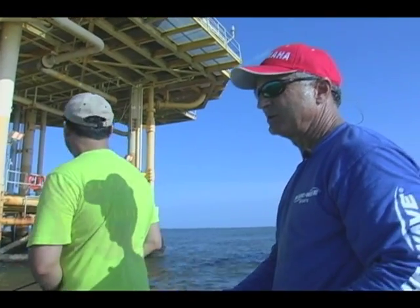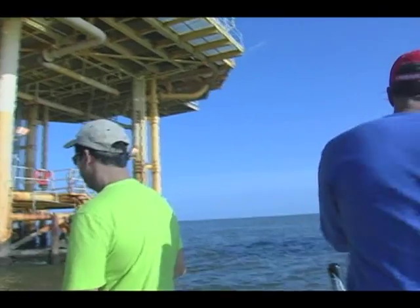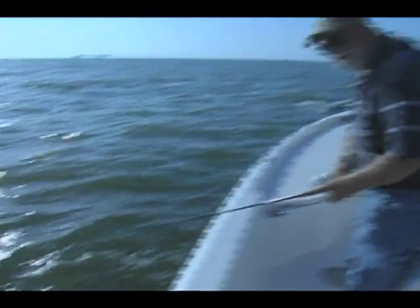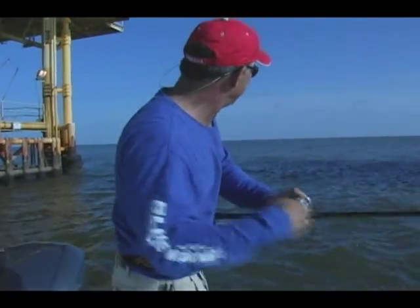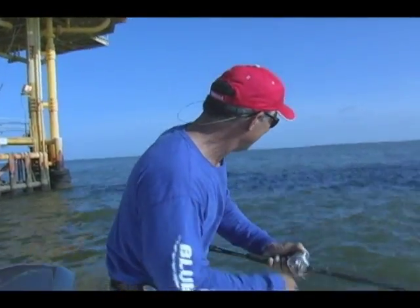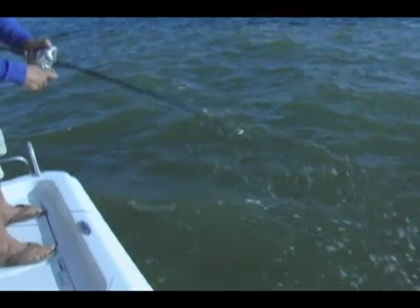Come on, fish. I got one fish on. I got a good one. Man, these are nice fish today. Oh yeah, is it a trout? Yes it is. Look at it, bending that rod. Whoa, baby.